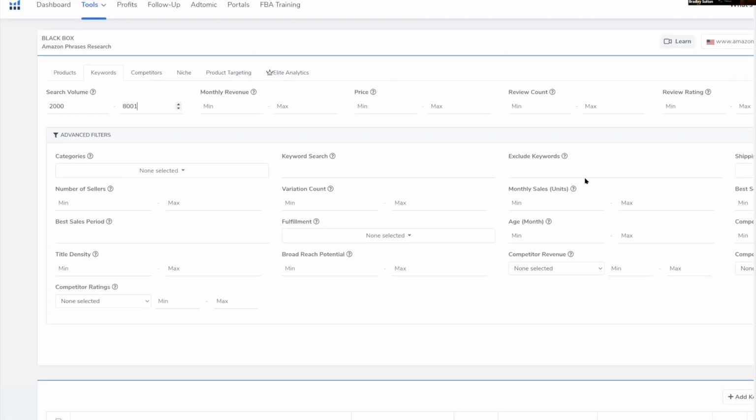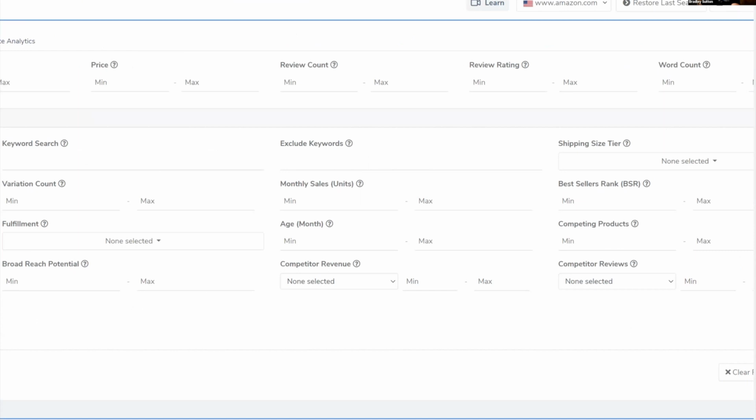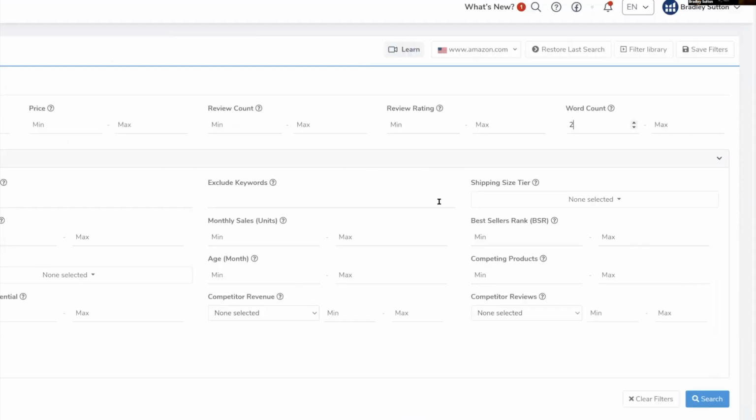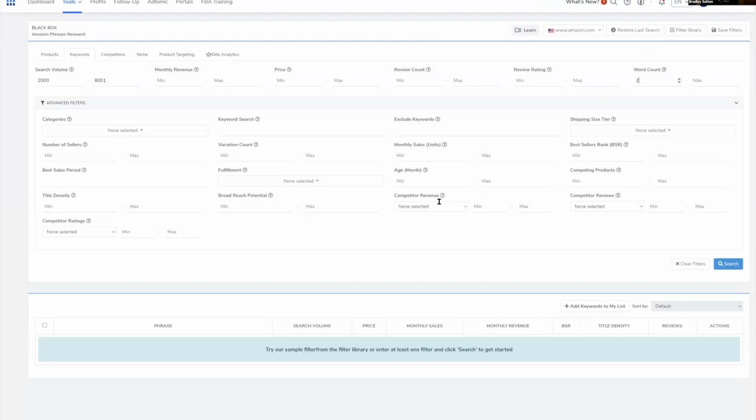And then what I like to do is I'll put a minimum of 2 words. That basically means I want to find a keyword that's not one word, like bathroom or kitchen or shelf. I don't think many people buy a lot of products if they're just using one-word keywords. They're probably just browsing, right? So I'll just put a minimum of 2. And then I like to skip to these advanced filters. But before there, I'm going to pick a few categories here.